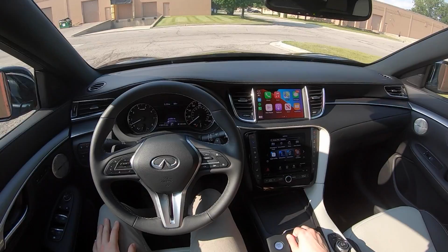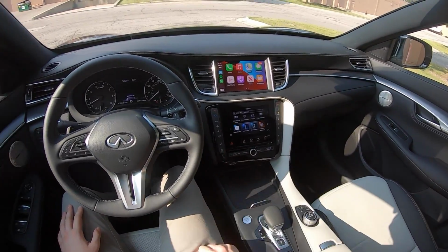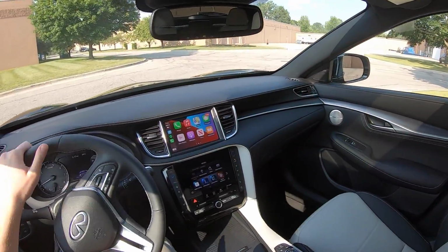So let's go ahead and take this thing out on the road and see what it's like to drive. Push down once, put you all the way into drive, and we are off.